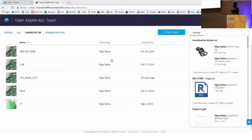Now, with BIM 360 Team, you can also set different project roles. You've got an editor and also a viewer. An editor is basically a contributor. So if you're going to be collaborating with other consultants on your project, the people that you invite should be invited as editors, because they will be uploading and sharing data with you. Are you with me?